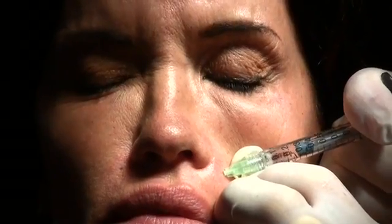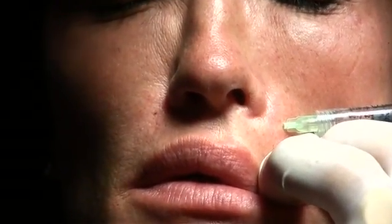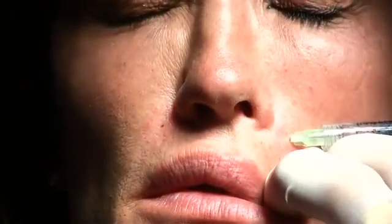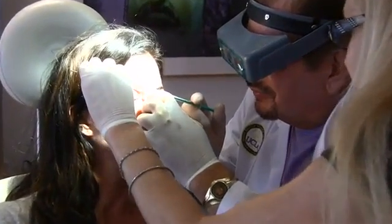Doesn't hurt at all. The wrinkles go away. 15 years sliced off right there.